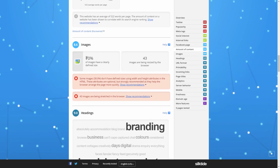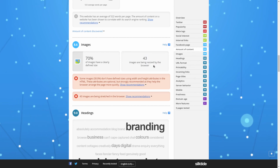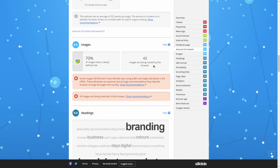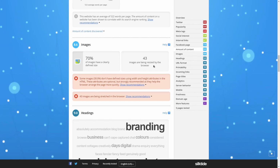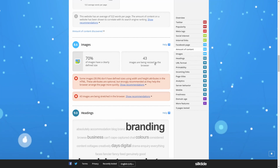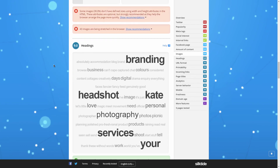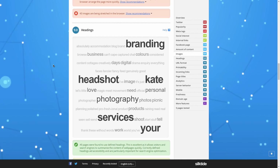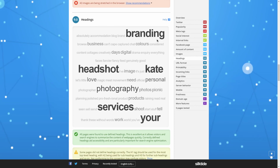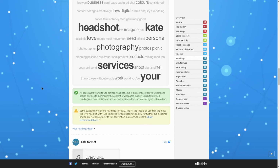Images, most of them have a defined size. Some of them are resized by the browser. I wouldn't worry about this either, because it's normal for a responsive website, for a WordPress theme that's mobile friendly, that images sometimes are fluid in size and they adapt to the device size, so it's good. This is a tag cloud of the headings on your website, and I think it's showing your most important keywords bigger, which I think is good.